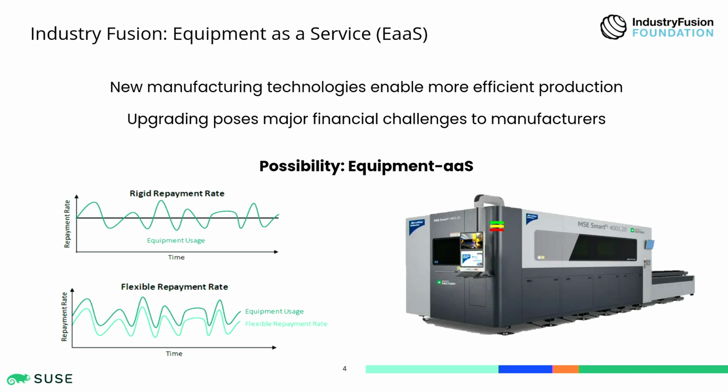An example of these would be, I've got this on my screen, a fiber laser is 70% more energy efficient than a CO2 laser. That energy efficiency can really equate to a huge offset of both carbon costs as well as energy costs for these manufacturers.